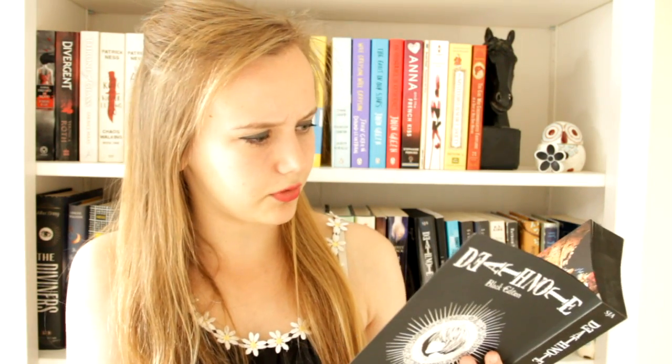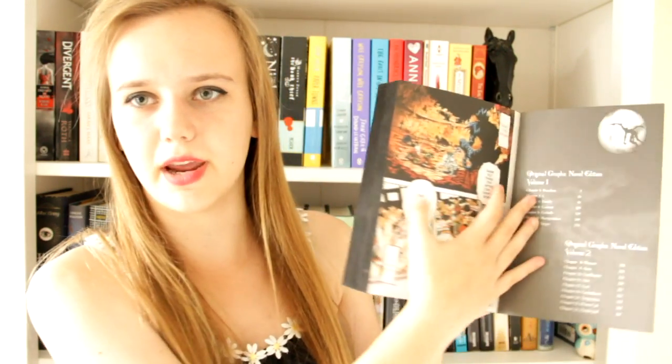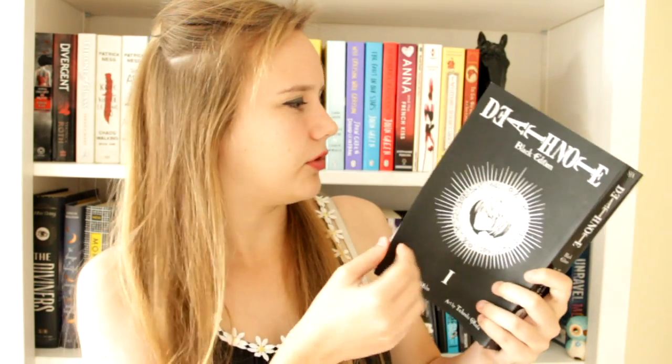It's about a god, I don't know what he's called, Ryuk, I think. Ryuk. This is the first page. This is the only page that's in colour, the rest of it's all in black and white. So the plot of this is kind of hard to explain. It's a mystery kind of thing. There's like a god, sort of, called a Shinigami.